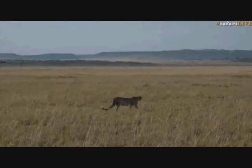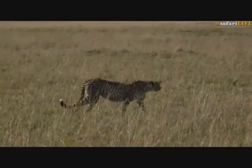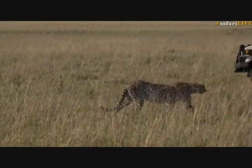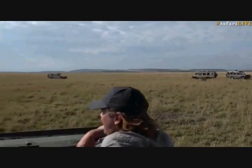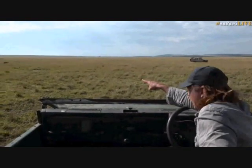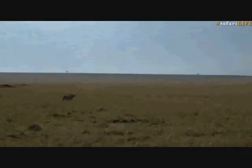We have finally found Amani's twins, and unfortunately for them, I think we arrived just after they had a hard-earned kill. You can see they're quite full, stolen by, of course, the hyenas. There are lots of hyenas here. So the second female's coming through still. She looks a little bit more fat than the other. There she is.